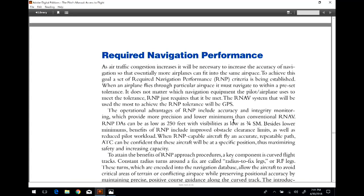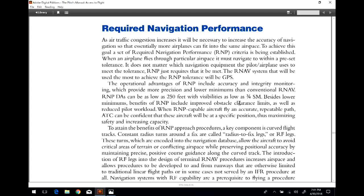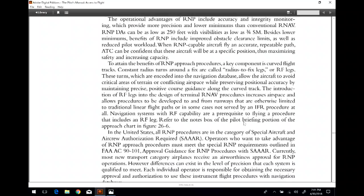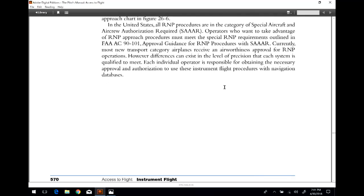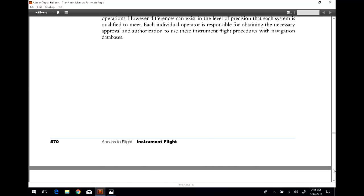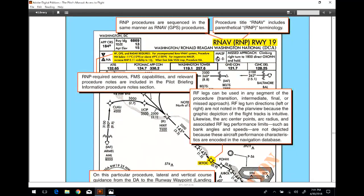RNP is something that comes up here again. This is a type of thing that we still see more in the commercial world with regards to tolerances. I think you're probably going to start to see this more and more in general aviation as well. You can look at this and read what RNP stands for and how it looks. We'll show you one of these charts, and you can see that when you have RNP, it allows you to fly these curves like this.